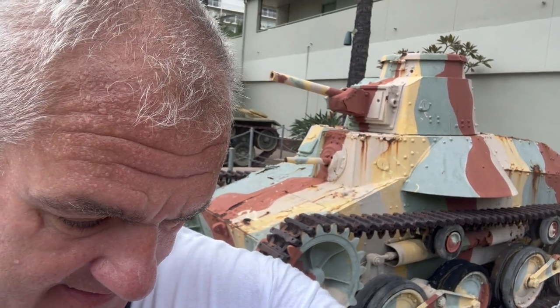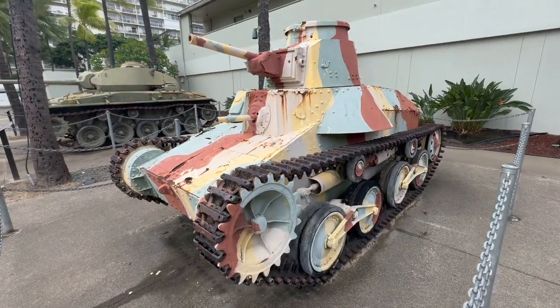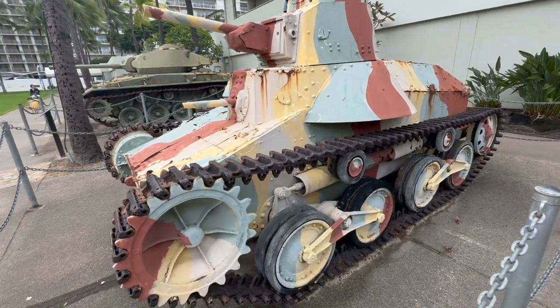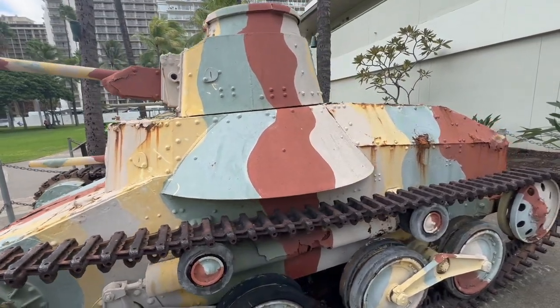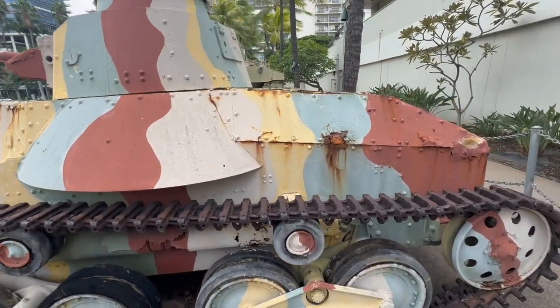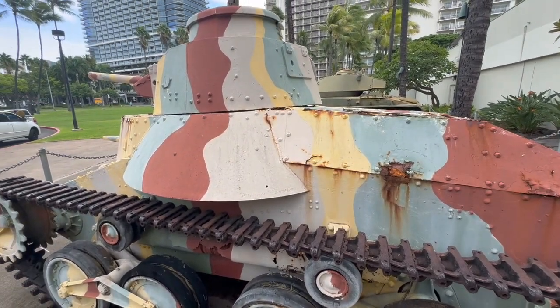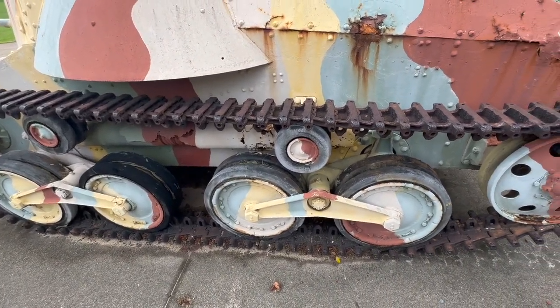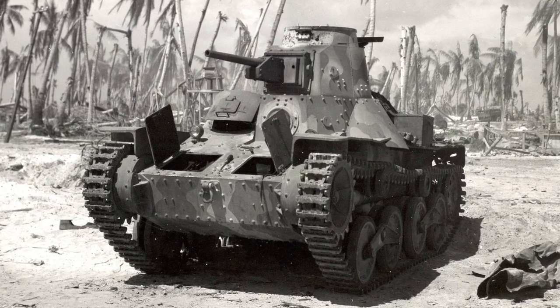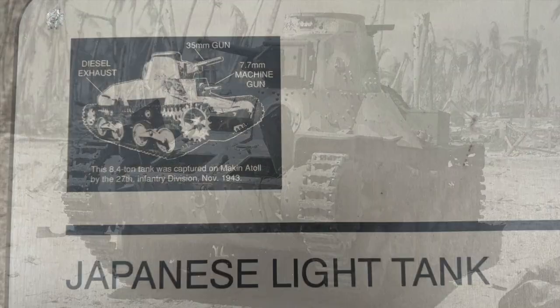Behind me is a Japanese light tank that the American forces captured in the Pacific, I think, in 1943. It's amazing how small this is. The Type 95 Japanese tank was mainly designed to support infantry. There's a 37mm gun in the turret, and also 2 machine guns. What sticks out the most to me is its size. I'm pretty sure that it's smaller than a Chevy Suburban. It might even fit in the garage next to your lawnmower.